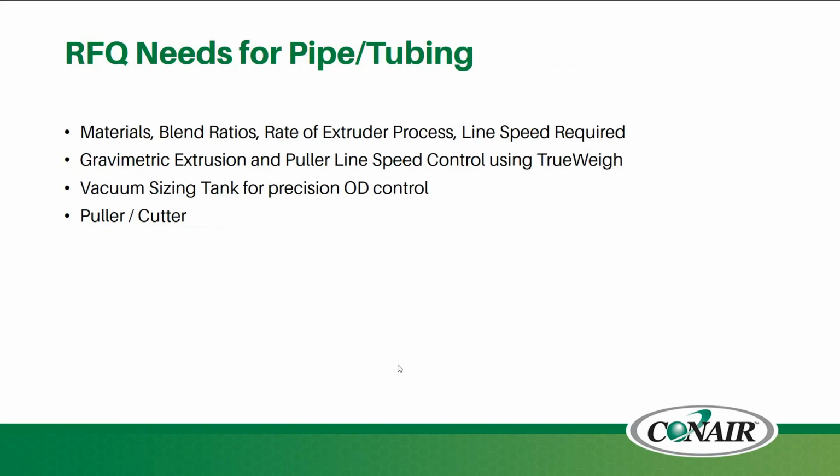So a request for quote for a pipe and tubing line would be simply: what materials are you using? What are your blend ratios for your blender? What is the rate of the extruded process in terms of pounds per hour, how many feet per minute, what's the range that the puller needs to operate at, and then the gravimetric extrusion control and puller line speed control using the TrueWay gravimetric loss in weight technology. Then the vacuum sizing tank for precision OD control, whether it's manually operated or controlled by an HMI or controlled by a gauging system, it doesn't matter. That part of it is the precision part of this. The gravimetric part is the heart of it to give the right amount of plastic so that the vacuum sizing tank can do its job. And then finally, the puller with the cutter.